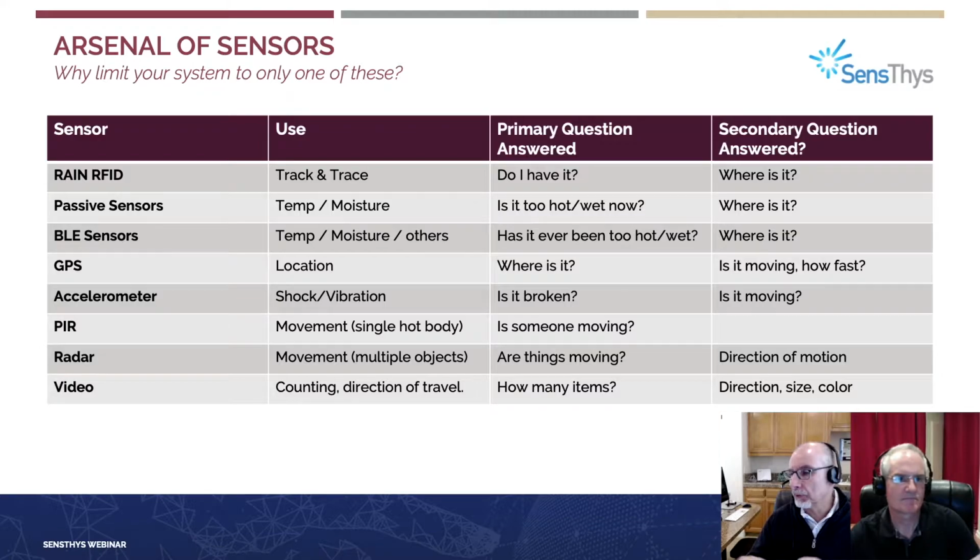PIR sensors for looking at movement, radar, even more so. Video can be useful, but sometimes in hospital that's a problem. So maybe radar comes in useful then. So combining a couple of these sensors gets kind of interesting.